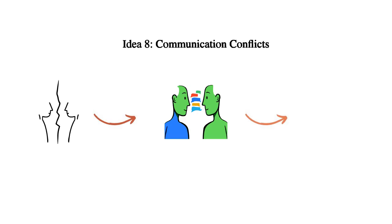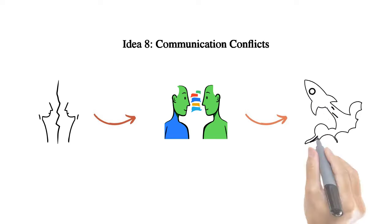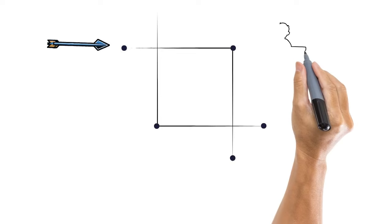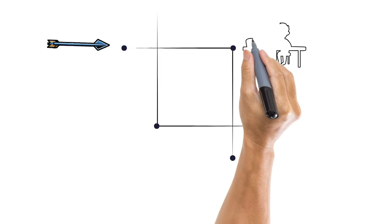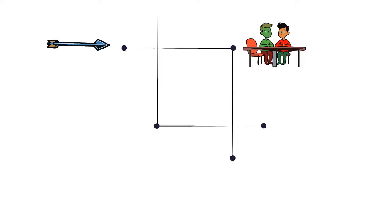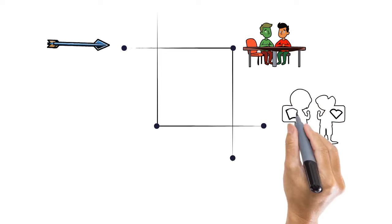Imagine you're a red type, focused on getting things done fast. You might get straight to the point, with no time for small talk. Now, if you're talking to a green type, someone who values a calm, friendly chat, they might feel rushed or even ignored. It's like speaking different languages.